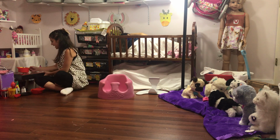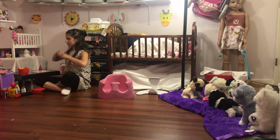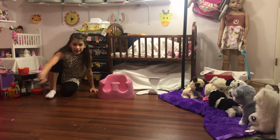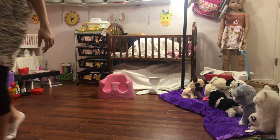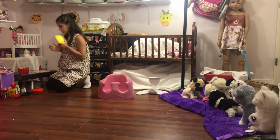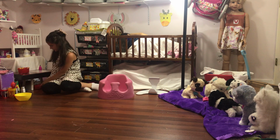Okay, so now that that is cooking, I'm going to start fixing. Actually, I forgot to get a bowl. Hold on, guys. I'm going to have to grab a bowl quick. Okay, big bowl, my biggest bowl that I have. So, yeah, I'm just going to put the stuff in here.